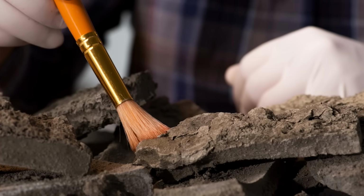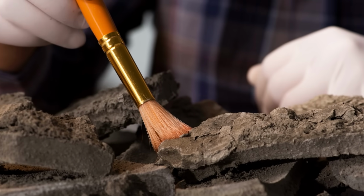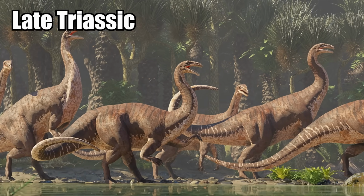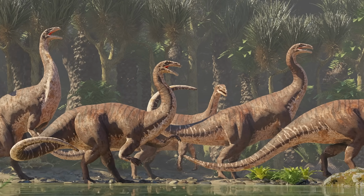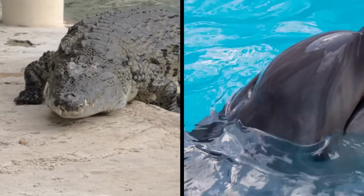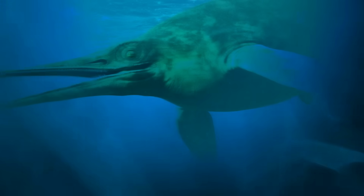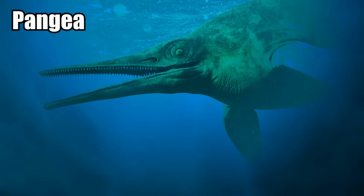The fossils they dug from one of the highest peaks in Europe belong to an ichthyosaur. During the late Triassic, ichthyosaurs were tremendous monstrosities. They were like a mix between a crocodile and a dolphin, only a lot more formidable than both. They ruled the seas and shores surrounding Pangaea.